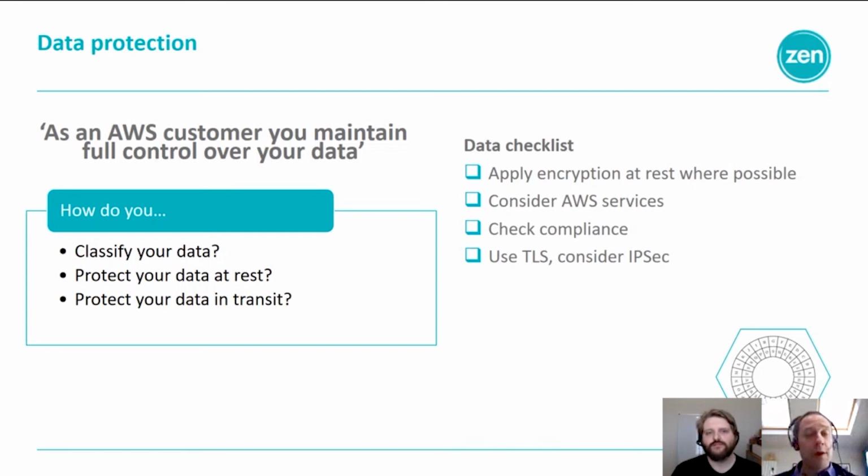So I guess this really often focuses on protecting data at rest and in transit or in flight. And there are lots of different approaches to doing this. So again, Callum, I think you're going to give us a little tour of what some of the options are around here and what some of the best practice we recommend is.